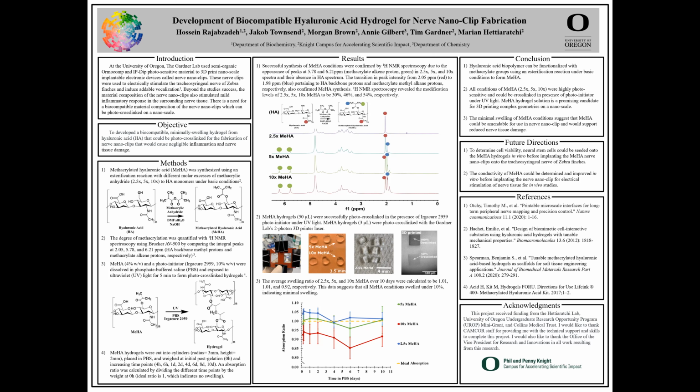using an esterification reaction under basic conditions to form MeHA. All MeHA conditions were highly photosensitive and could be cross-linked in the presence of photoinitiators under UV light, indicating that MeHA hydrogel solutions are a promising candidate for 3D printing complex geometries on a nanoscale.